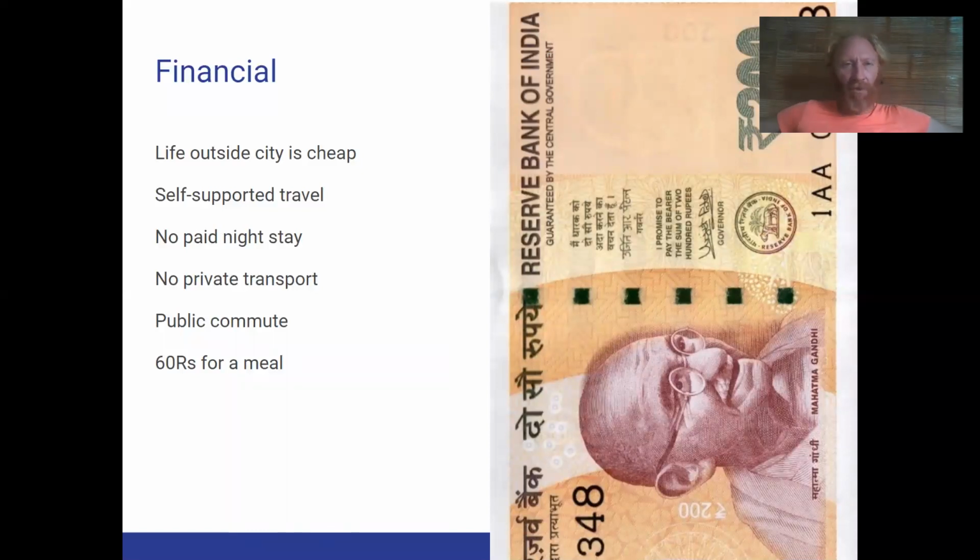Final slide on the financials, where people not unlikely spend like 10, 15, 20,000 rupees on a single pass crossing over a week. After my initial acclimatization, covering almost a single pass every day allows me to do the same in hardly 200 rupees per day or 200 rupees per pass. As long as you're self-supported without the need for a paid guide, a paid night stay, or a paid private transport, always camping by yourself, managing your own food, managing your own way, life becomes very cheap in the mountains.